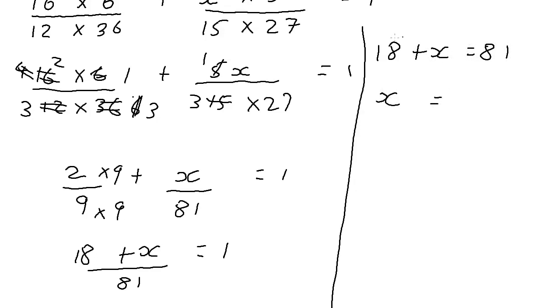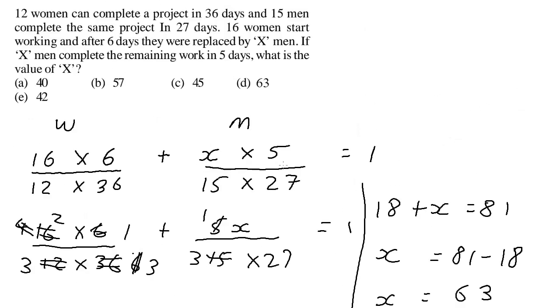X is equal to, 18 over here is addition, goes that side, it becomes subtraction. So 81 minus 18. And finally we end up with X is equal to 63. So the number of men required is 63, and therefore your answer is D.